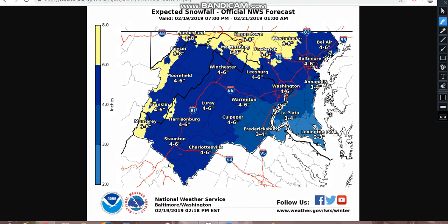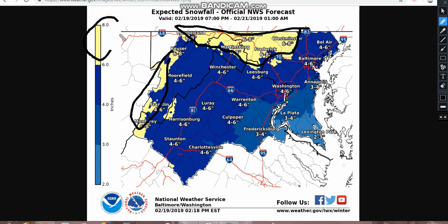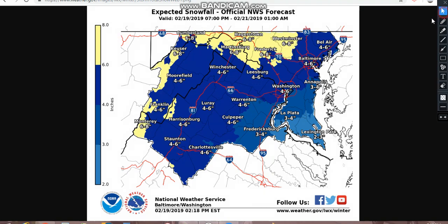It shows that around Hagerstown, Westminster, Frederick, Martinsburg, Cumberland, Maryland, Northern Maryland, and also Eastern West Virginia, you have the potential to pick up 6 to 8 inches. 6 to 8 inches is as far up as it goes on this graph. So your maximum in this area is going to be about 8 or 9 inches is your expected snowfall. Okay, Washington, D.C., maybe 4 to 6 inches.